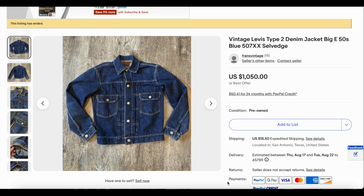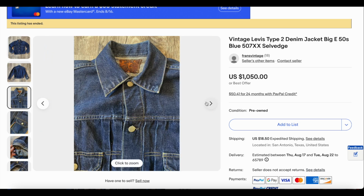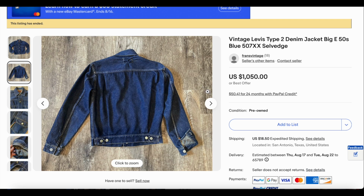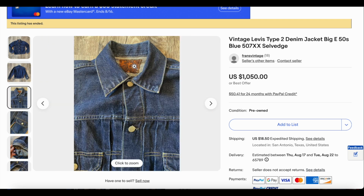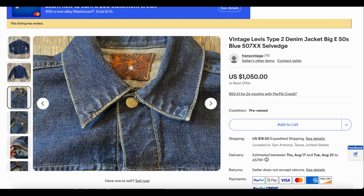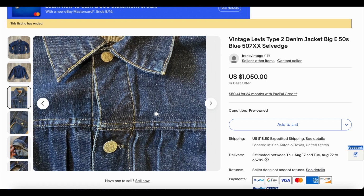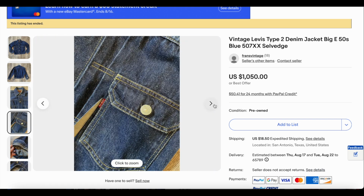All right, kicking us off at number 10, we have this Type 2 denim jacket, the 507XX. Look at this one. Beautiful color still in this one right here. Looks like it's in fantastic condition, I think. It's in great condition. You still have the leather patch, even though it has certainly seen better days. Still intact like that is pretty hard to come by with one of these jackets.